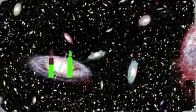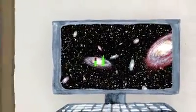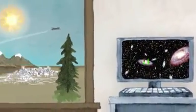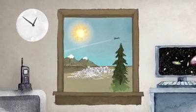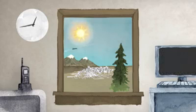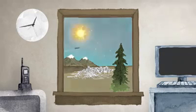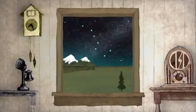But why is it important to see such distant objects anyway? Well, remember how fast light travels. For example, the light emitted by the sun will take 8 minutes to reach us, which means that the light we see now is a picture of the sun 8 minutes ago. When you look at the Big Dipper, you're seeing what it looked like 80 years ago.